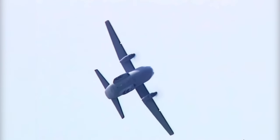Powered by two Rolls-Royce Defense North America turboprop engines, the C-27J has a 35% increase in range and a 30% higher cruise ceiling in comparison to the G-222, with a maximum speed of 362 miles per hour and a cruising altitude of 30,000 feet.